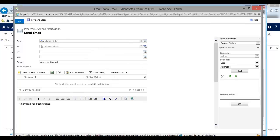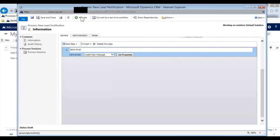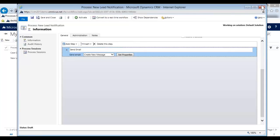So a new lead has been created. What I like to do here is put a hyperlink right back to that lead, so when you get this you can click it and go. But I think you get the point here. We can tailor this however we need to. Once I save it, I can activate it, and then anytime a new lead is created, this email will fire off to Michael, and it's as simple as that.